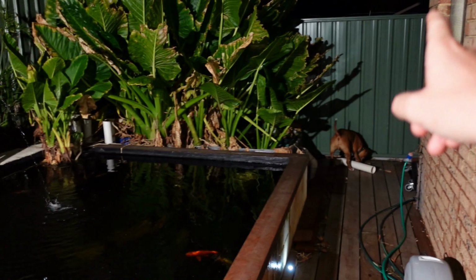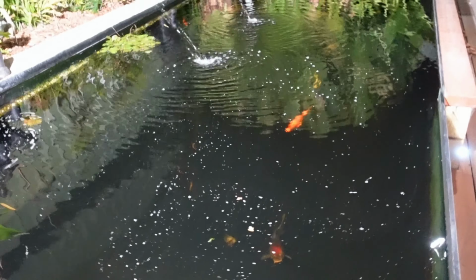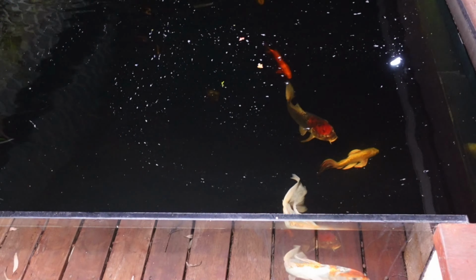aquaponics down the side, and the aquaponics will actually run off this water. I just have never got around to buying the clay beads because I can't afford it. That's literally the only reason, is because of how expensive they are.